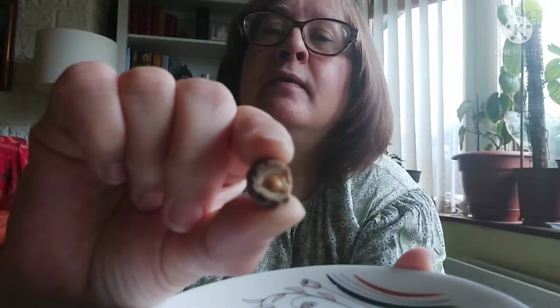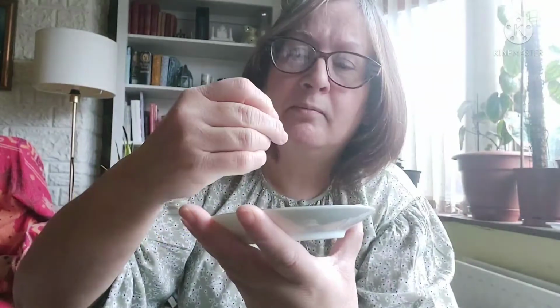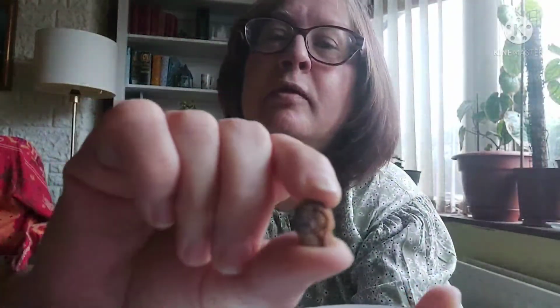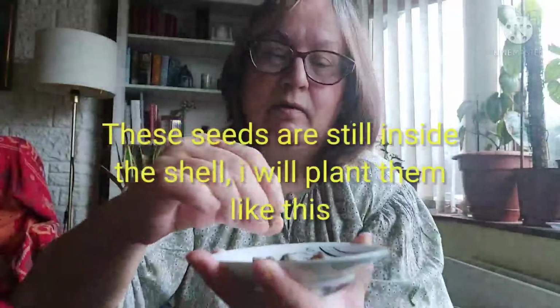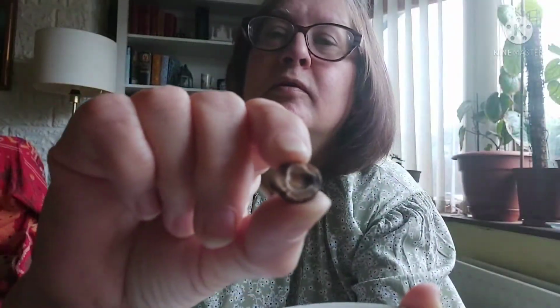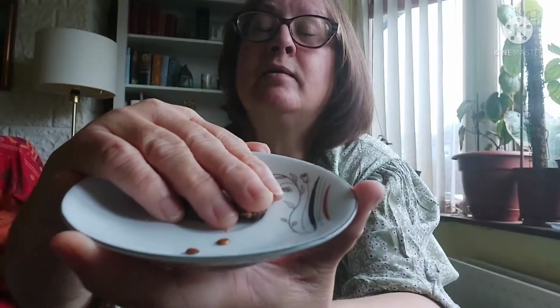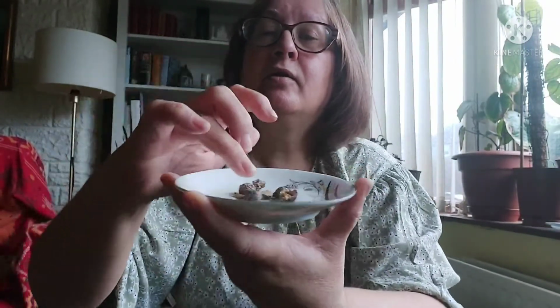So I'm going to show you some of the seeds. Some have still got the seed coat on them, and I'm not going to try and prize them out. So you can see a full seed in there, and they're fairly flat. There's another. There's another. And there's a couple that did come out, and they look like little apple seeds, little apple seed pips. So I managed to get these.